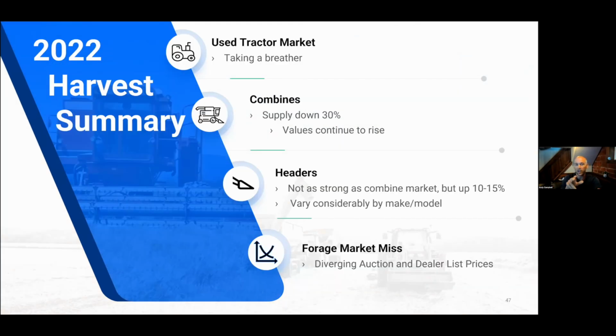And again, this is not a closing slide because I have one more thing that'll hit on that last question. But to recap what we've talked about so far, the used tractor market this summer looks like it's taken a bit of a breather. Not down, not up, but a little steady. Combines, though, not the case. Supply continues to be down. They were late to the party on the value increase. If you remember, tractors really took off before combines did. They're sticking around with those rising rates a little bit later.